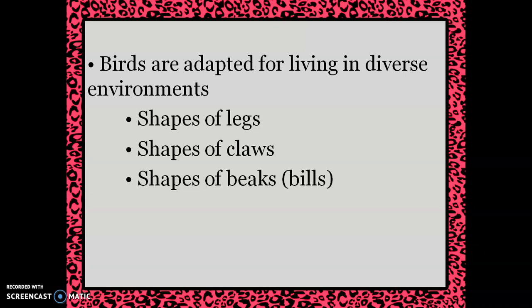And the beak, the shape of the beak, the bill of the bird has to do with what they eat as well. Some beaks are better for eating seeds. Some are better for eating insects, digging food out of the mud, or like a flamingo. So God created them differently in order to live in different environments.